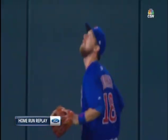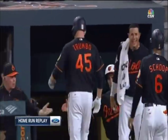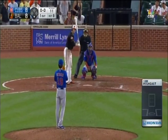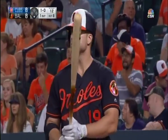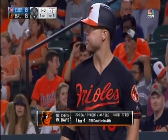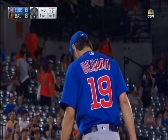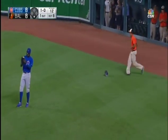Yeah, well, you see where Contreras is set up and you see where the pitch ends up, and then you ultimately see its final destination. And the Orioles come all the way back from 8-0 to tie this ball game. Home run replay. They've hit 2 tonight. Cubs have blasted 4, but we're in an 8-8 tie. And ball one to Davis. They have some item out in the grass in the outfield. Someone threw a hat onto the field.